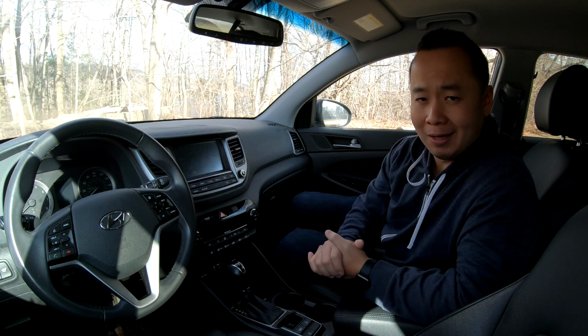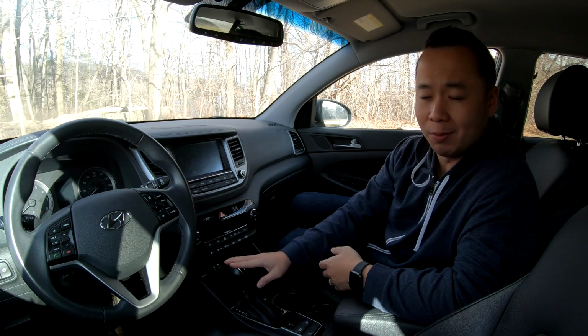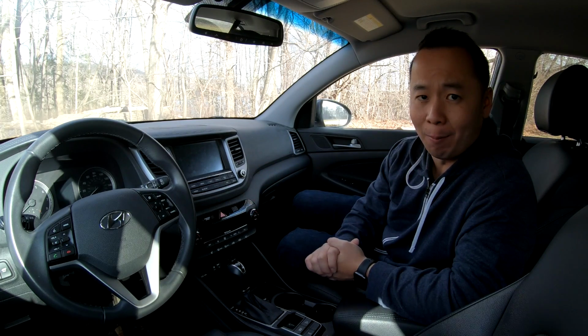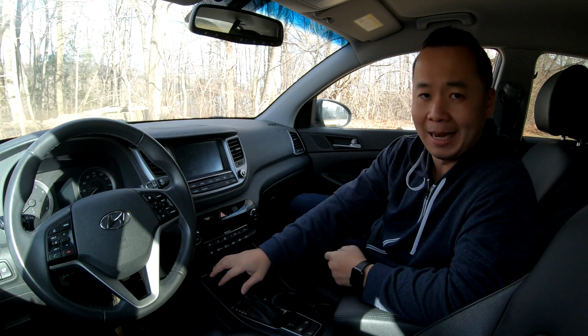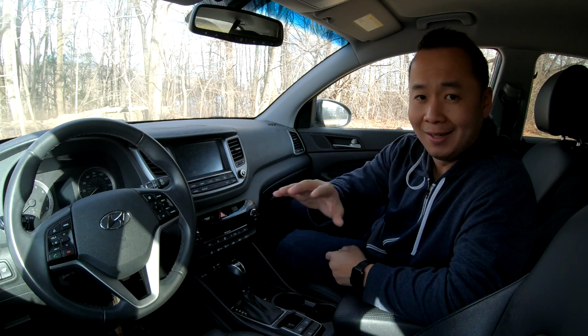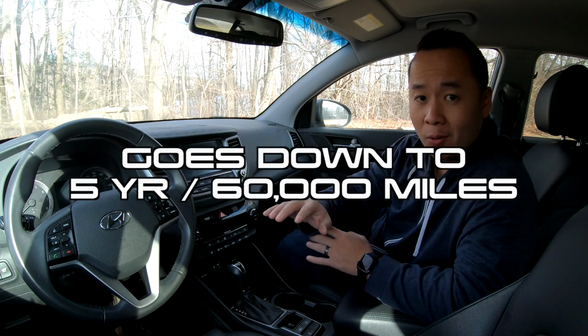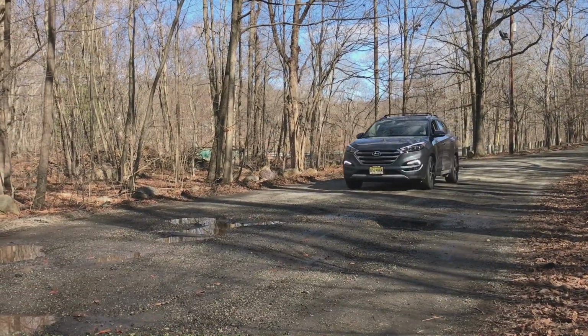So far so good. I'm not really too worried about the class action lawsuit that's going on with these transmissions, because I do have that 10-year 100,000 mile powertrain warranty. If you are picking these up on the second-hand market, be aware that that 10-year 100,000 mile warranty doesn't apply to secondary buyers, only for the original buyer.